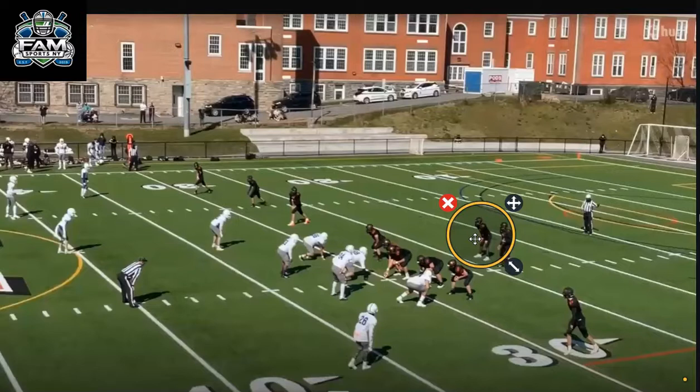Things that he could definitely work on. I think he has to get more consistent with his pad level. Sometimes he runs a little bit too high, which opens himself up to some big hits. And I'd love to see him get more consistent in finishing runs. Again, it goes back to that pad level when he gets on contact. But in the open field, can he put in that 5th and 6th gear to hit those big chunk plays? But let's go over a couple plays that I really liked.